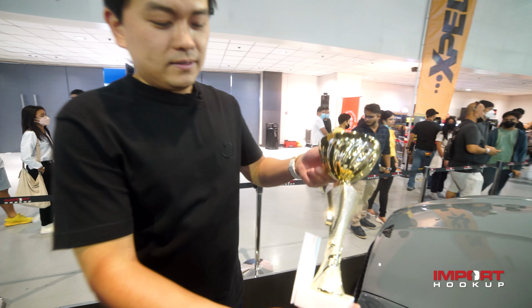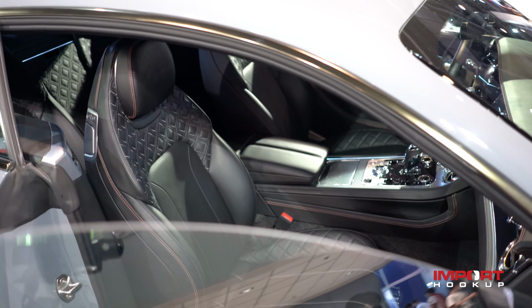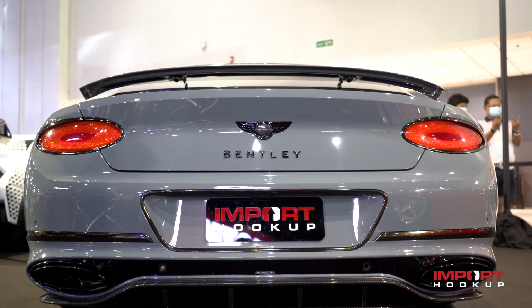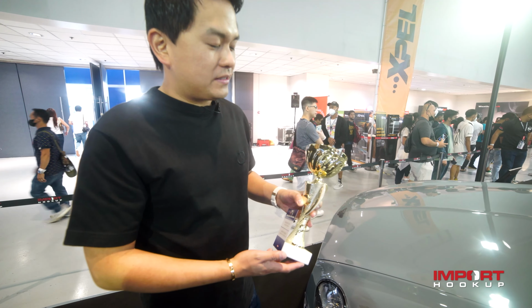So the Bentley, actually this car, guys, we started this car last week, Saturday. We only had 4 days to finish it. The body kit arrived Saturday too. And the wrap, we did it in 4 days together with Archie of Second Skin.